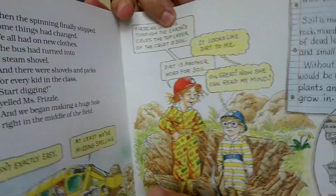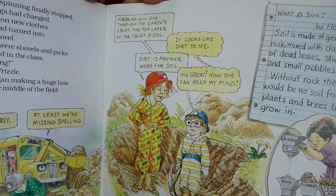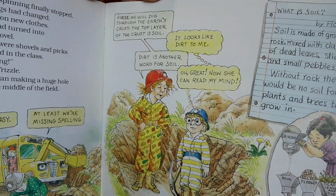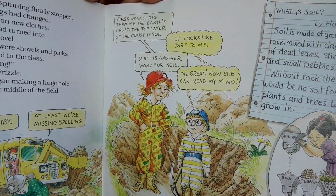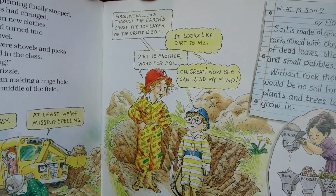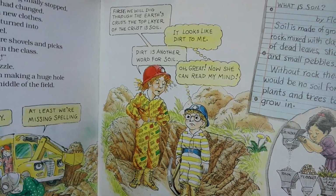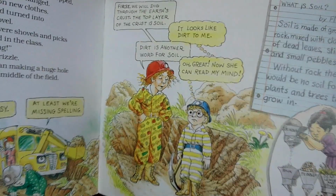Oh my. First, we will dig through the Earth's crust. The top layer of the crust is soil. It looks like dirt to me. Dirt is another word for soil. Oh, great. Now she can read my mind.